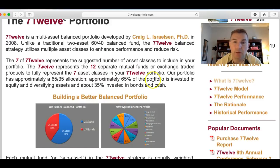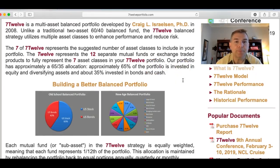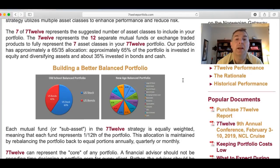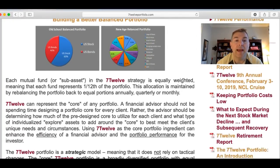Okay, 7 asset classes: stocks, bonds, cash, real estate, gold, utilities. I'm not sure what else. But anyway, we'll dive a little bit deeper. Our portfolio has approximately 65-35 allocations. 65% of the portfolio is invested in equity and diversifying assets, and 35% is invested in bonds and cash.